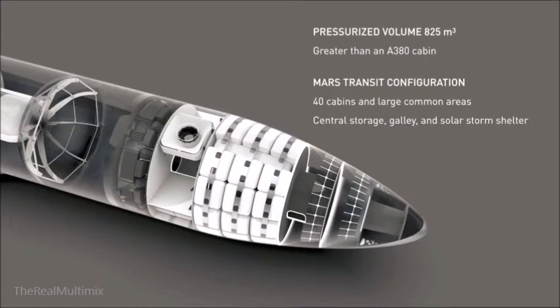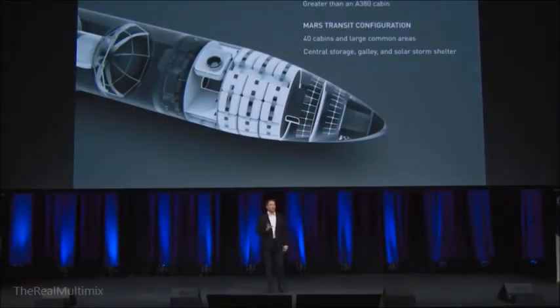In a Mars transit configuration, since you'd be taking 3 months in a really good scenario, but maybe as much as 6 months, some number of months, single-digit months, you probably want a cabin, not just a seat. So the Mars transit configuration consists of 40 cabins, and you could conceivably have 5 or 6 people per cabin if you really wanted to cram people in. But I think mostly we would expect to see 2 to 3 people per cabin. And so normally about 100 people per flight to Mars. And then there's a central storage area, galley, a solar storm shelter, and an entertainment area, and I think that's probably a good situation for at least BFR version 1.